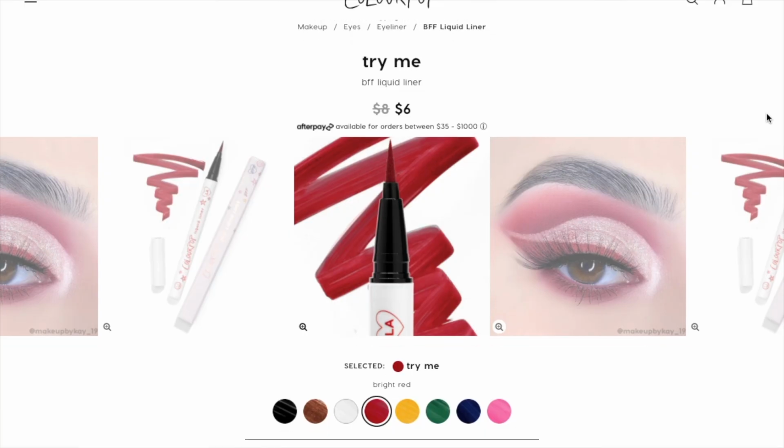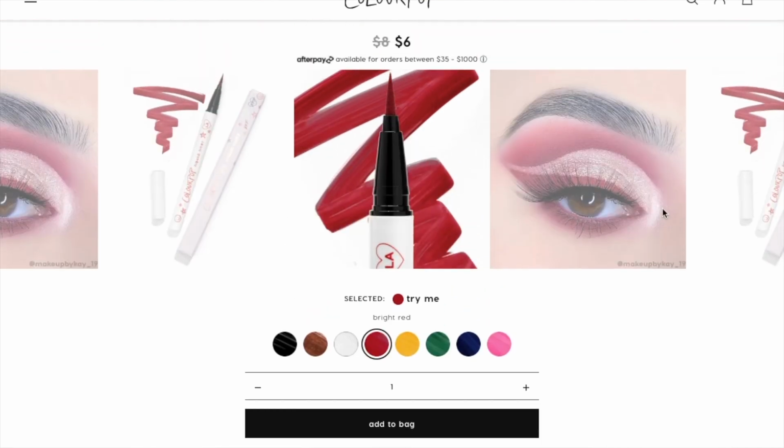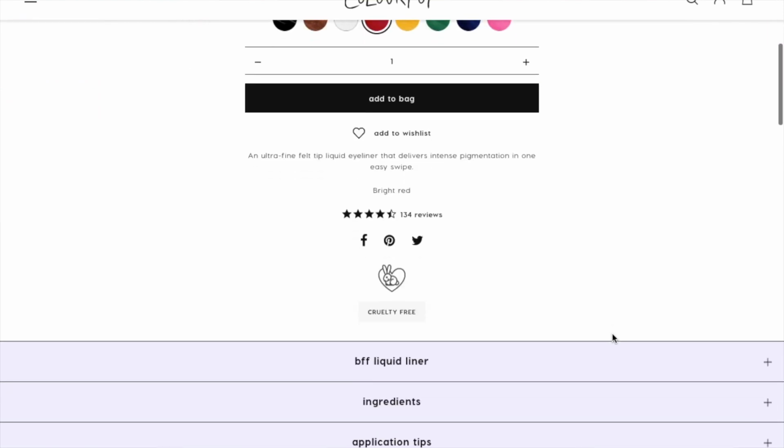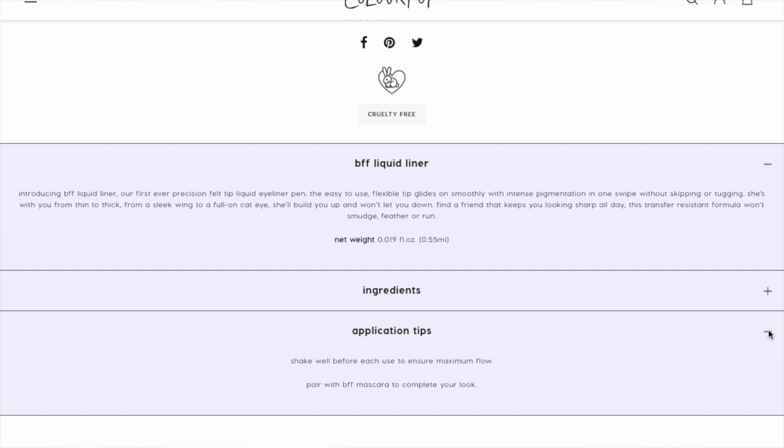So while I'm at it, let's take a look at it on the ColourPop website. An ultra-fine felt-tip liquid eyeliner that delivers intense pigmentation in one easy swipe. Introducing BFF Liquid Liner, our first ever precision felt-tipped liquid liner pen. The easy-to-use, flexible tip glides on smoothly with intense pigmentation in one swipe without skipping or tugging. She's with you from thin to thick, from a sleek wing to a full-on cat eye. She'll build you up and won't let you down. Find a friend that keeps you looking sharp all day. This transfer-resistant formula won't smudge, feather, or run. Application tips: shake well before each use to ensure the maximum flow. Weird wordage there. Pair with BFF mascara to complete your look.